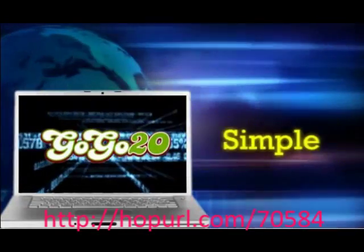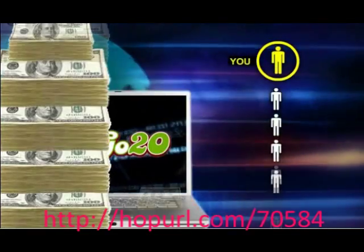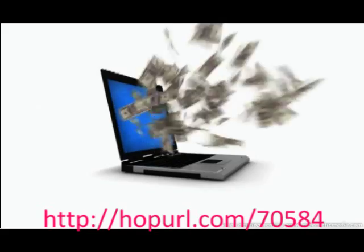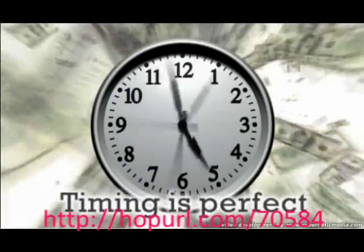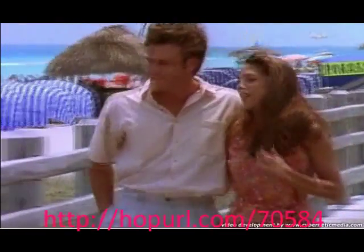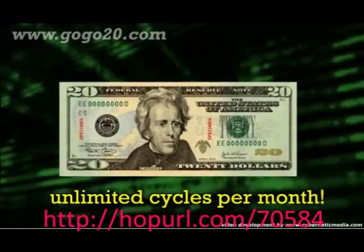GoGo 20 is simple, affordable, duplicatable, and completely automated. And with the power of vertical progression, you can make a fortune fast. And here's the best part. Where else can you start a profitable internet business that has this much massive upside potential for just $20 per month? Your timing is perfect to get in before the huge wave of enrollment starts forming and maximize your profit potential. Remember, a single $20 payment can net you unlimited cycles every month.